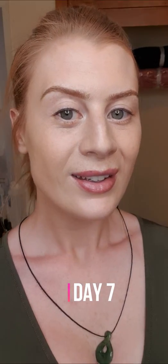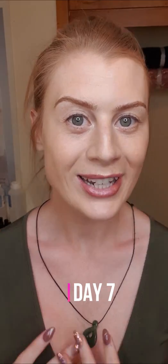So yeah, it's feeling really good, and it's looking really good on day 6. Cool, so day 7 of my Cosmetic tattooed eyeliner.